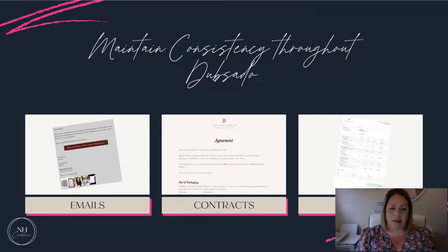So maintain consistency throughout Dubsado. And it's easily done with Dubsado. You can maintain your consistency across all of your emails, having your tone of voice, writing those email templates, keeping them in that canned section where all your emails are written in your tone of voice. Your contracts, having your branding throughout your contracts, and your invoices. Even invoices, you can have your logo. So everything is consistent throughout the whole system. It's not just about creating beautiful branded proposal templates, it's every other element and touch point that goes with it.